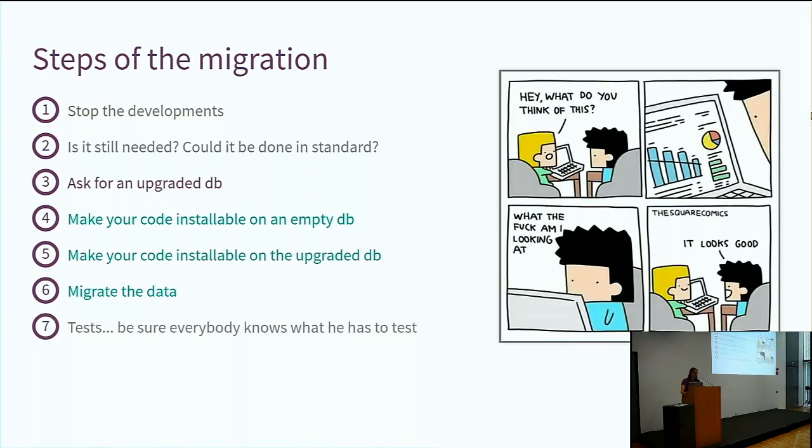After that, the test. It's really important to spend time on that and to be sure that everybody knows what they have to test. It's a test from the developer side, but also from the customer side. You do a dress rehearsal before it goes live.